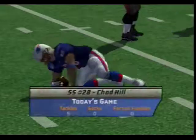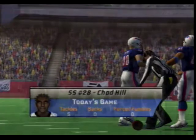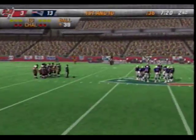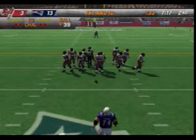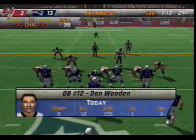Excellent recognition by the receiver, reading the coverage and adjusting his route accordingly. Option routes are receiving routes designed to take advantage of the coverage. It's up to both the receiver and the quarterback to make the same read. First, the receiver reads zone, but the quarterback reads man. You can see passes going right to the defender.